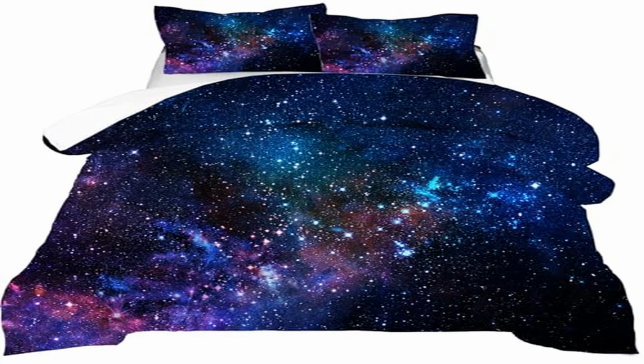We have gathered reviews from all over the internet to bring you a comprehensive look at the kxry Blue Purple 3D Galaxy Comforter Set in queen size. This bedding set features a striking outer space, starry sky universe design with vibrant blue and purple hues, crafted to appeal especially to girls, teens, and kids who love a cosmic theme.